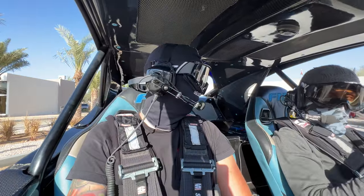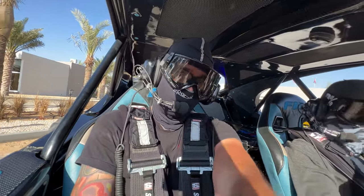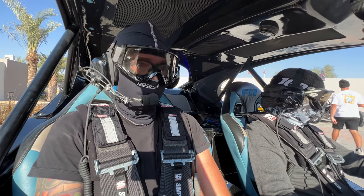This is very risky. Many times while we ride, you have the red buttons in there. If you press it, you can talk to me. Nice, okay. Yeah. Okay, cool. Copy.